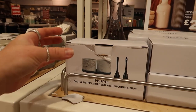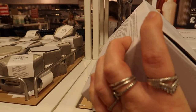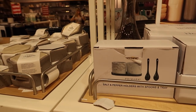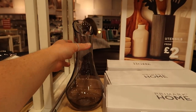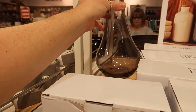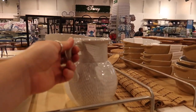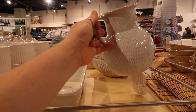You've also got pinch pots with spoons. This is really, really sweet. I don't know how much this one is, £8. That's really nice, and it's got the black tray, so if you've got black in your kitchen, that would be really nice. This looks like a vase, but actually I think it's supposed to be a wine decanter. We've only got one here at £6, but that is really pretty. So a lot more farmhouse style now. I've spotted this little jug, which I really like, and that one is £6.